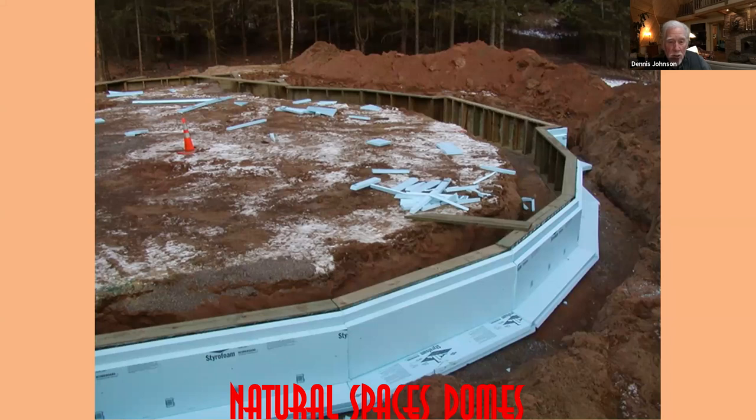It is pressure treated so it doesn't leach out. But look at this foundation in front of you. There's 4 inches of foam, and above that, when it's finished, there's a metal flashing that goes over the top of that foam. So there's nothing that's going to leach out as far as the chemicals are concerned.